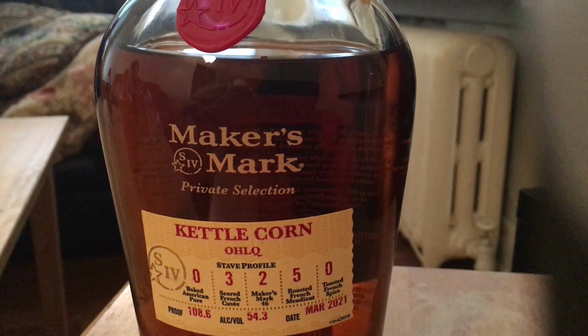I'll be damned. It smells like kettle corn. It really does. It smells like burnt sugar. Well, not even burnt sugar, brown sugar. The breadiness, which kind of at this point smells like popcorn. That actually might be a good description for the Maker's Mark breadiness. It's almost like a very, very plain popcorn, I could see that. Yeah, like not butter.